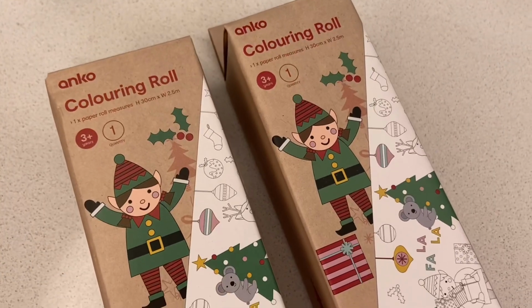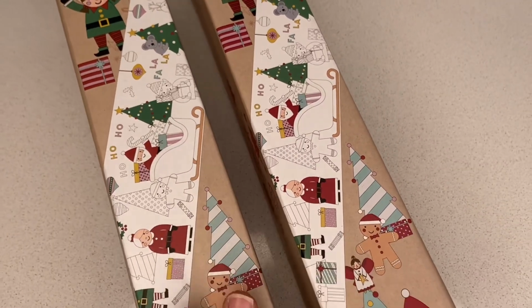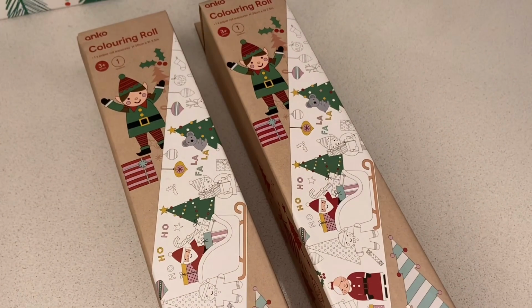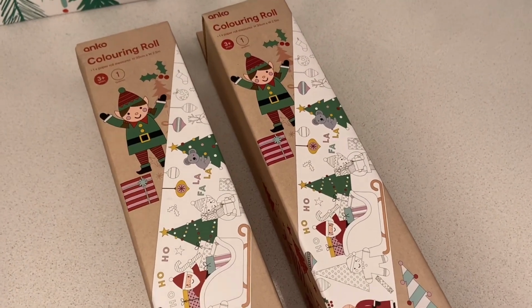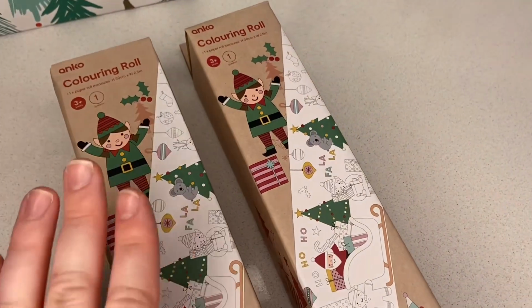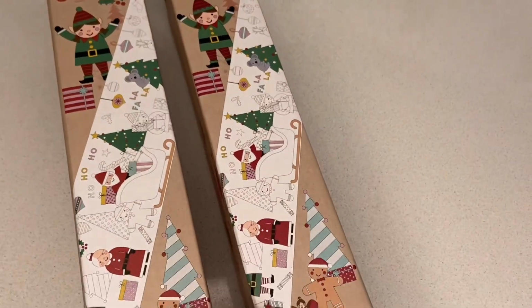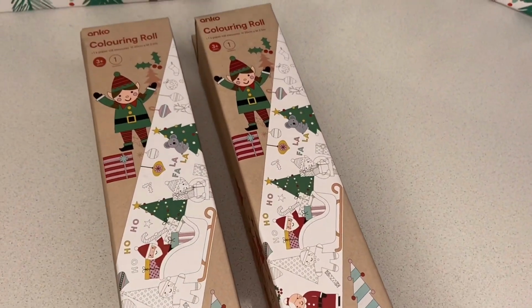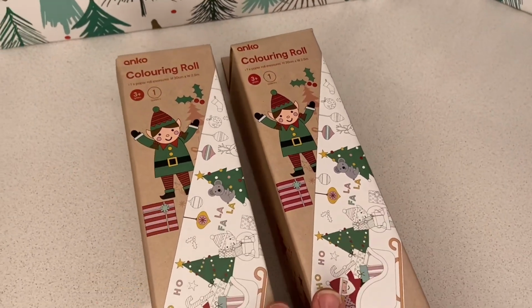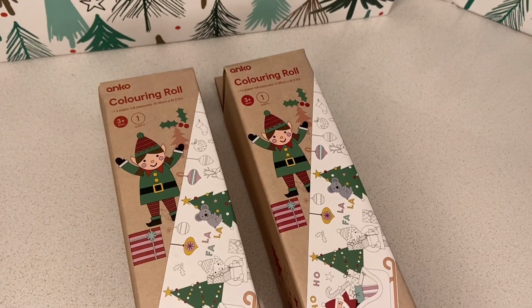The next thing that I grabbed was just one of these Christmas coloring rolls. I have been trying to grab these in the non-Christmas version from Kmart for such a long time now online, but they just don't have them in our stores. They're always sold out and it is such a pain, but I was so happy to see that the Christmas coloring rolls were available. I grabbed 2. I got 1 for each kid just because they're at that age where if they can fight over something, they will. So I grabbed 1 each. I actually grabbed 1 each of everything that I grabbed in this Kmart haul today.